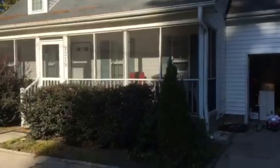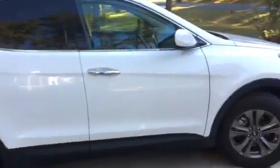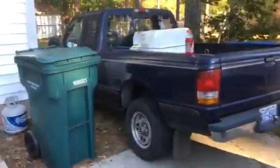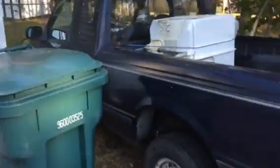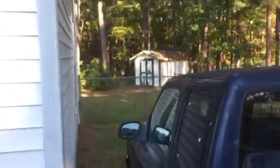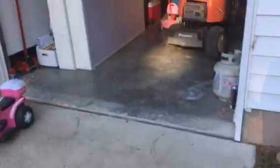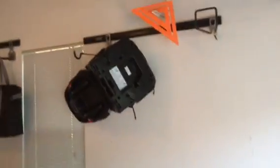Screened in porch. Functioning dormer. Lease. Awesome. Dishwasher I took out about 2 weeks ago, put a brand new one in. My backyard, I'll get to that. Garage? Gotta clean it yet. Got a lot of hangies on there.